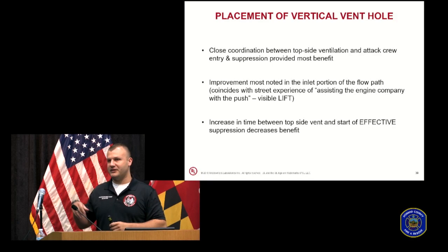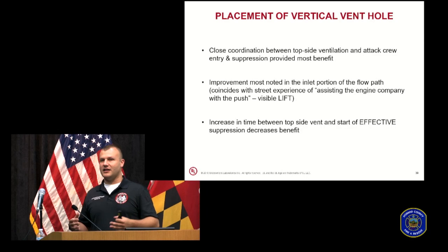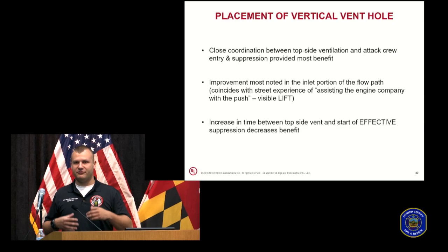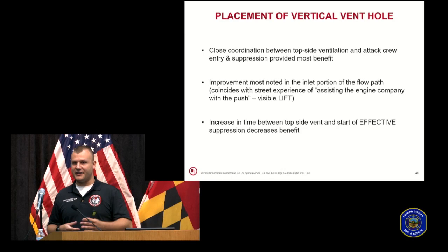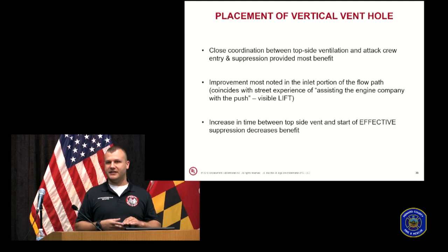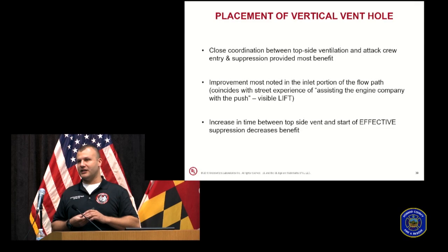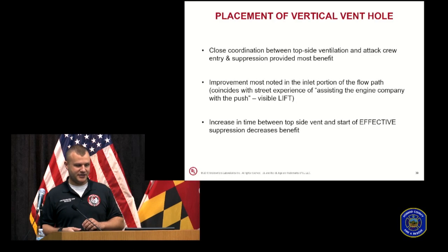So we saw the most improvement in the inlet portion, which is where this is going to come to validate the experience that a lot of people have on the engine company, saying as soon as that truck company opened that roof, I got lift and I was able to advance. That's validated here by the fact that we saw that improvement in the inlet portion. But any increase in time between that topside vent and proper water mapping on the inside, you would start to see a deterioration. So while there was a benefit to the vertical ventilation opening being made, it was very limited in manner, so obviously close coordination is necessary.